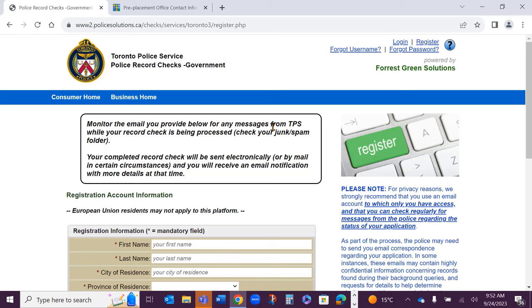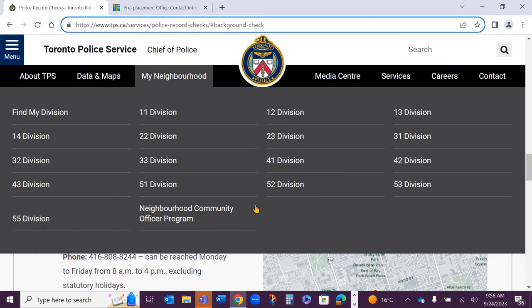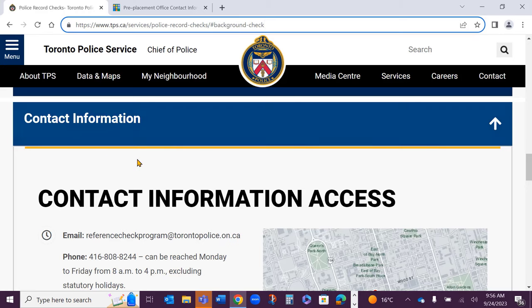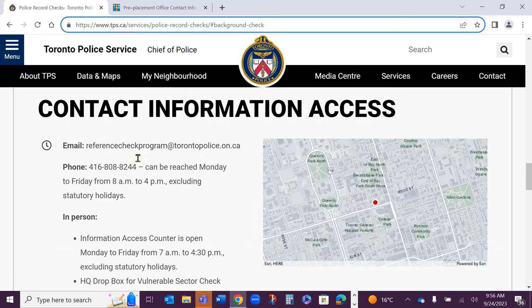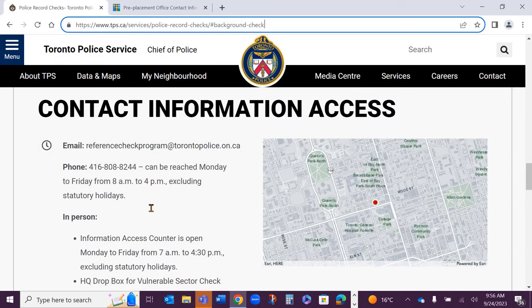Processing times will take 4 weeks from the date the application is received, but may take longer due to volume of requests. If you do not receive your vulnerable sector check result to your email account after 4 weeks, please go to the Toronto Police website, click on contact information, and contact them directly to follow up on the status of your vulnerable sector check, either by email or in person.